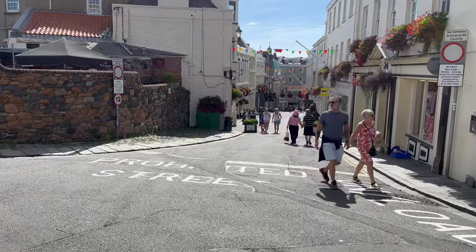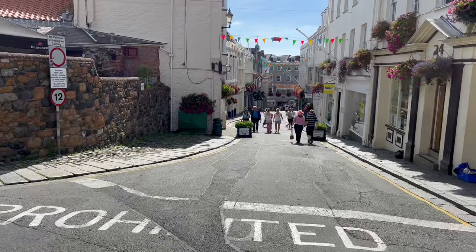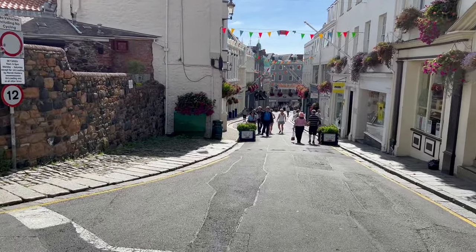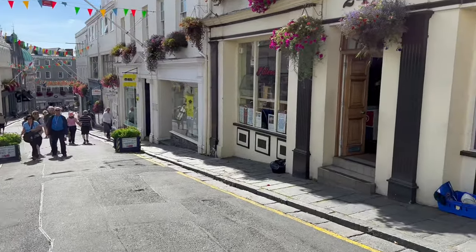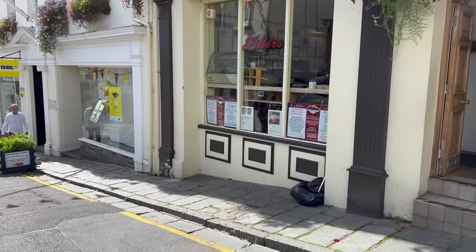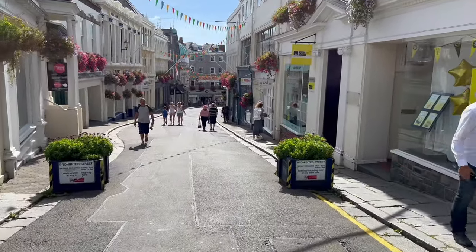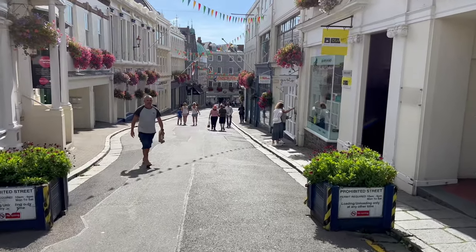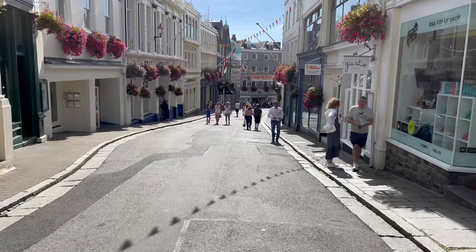I'm going to take you all through St. Peter Port. You're going to see exactly how busy it is when we have two cruise ships in and the passengers have descended in to St. Peter Port. There, it's about 7,000 passengers, I believe. So I'd imagine most of those have come ashore to see the beautiful island.